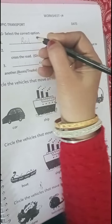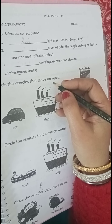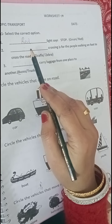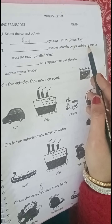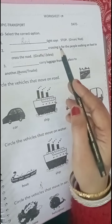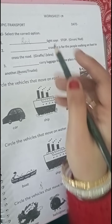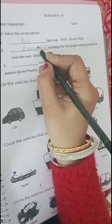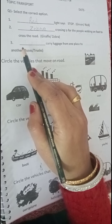You already learnt about these traffic signals in your safety rules chapter, isn't it? Good. Next, dash crossing is for the people walking on foot to cross the road. So which crossing is for the people who are walking on foot? It is zebra crossing, isn't it? Z-E-B-R-A, zebra crossing.